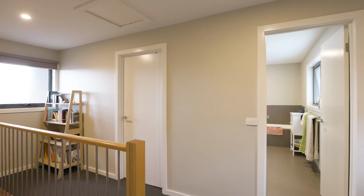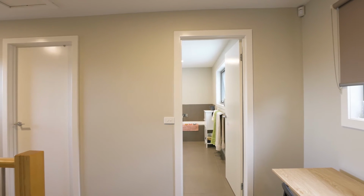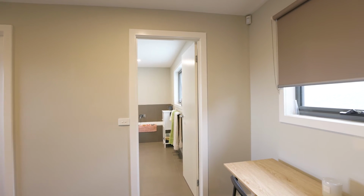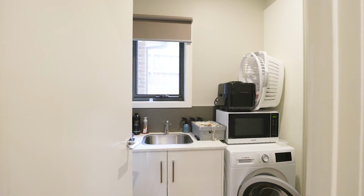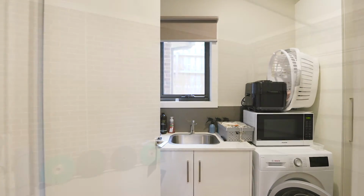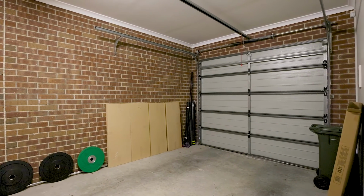The modern comforts of heating and cooling. The bonus of an upstairs study nook, ideal for working from home. Plentiful storage and a dedicated separate laundry. Large single car garage with internal access.